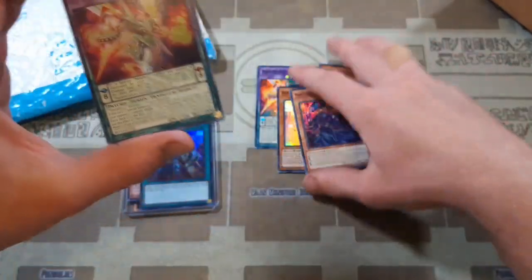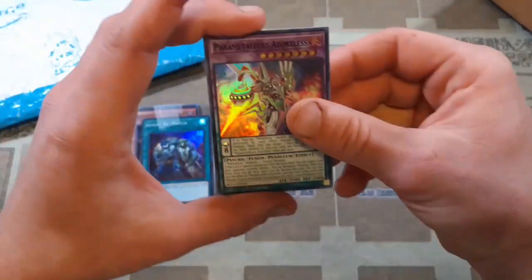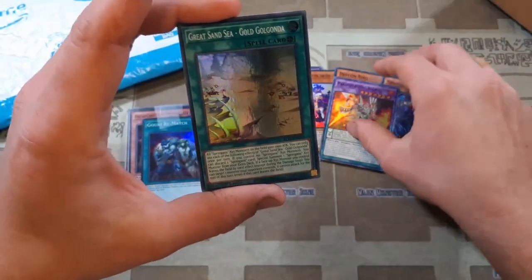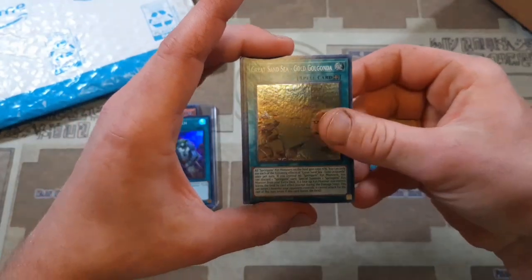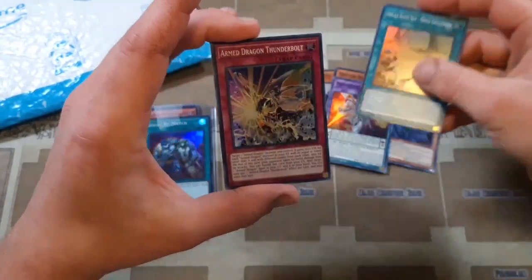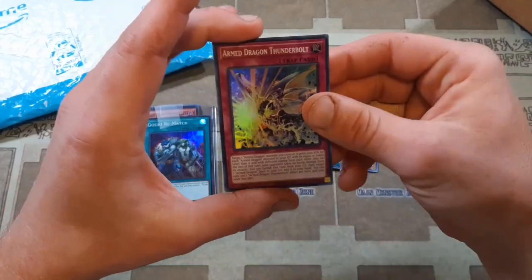Can we get some good cards, though? Can we at least even get a secret out of this? That would be nice. Okay, a Grand Sea Gold Golgonda. That's actually a decent pull from Blazing Vortex, but still, we could use maybe some cards that have a little bit of value.